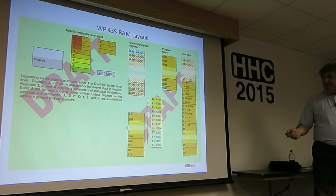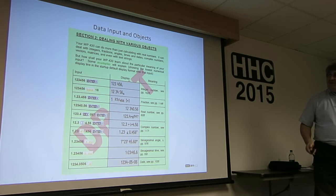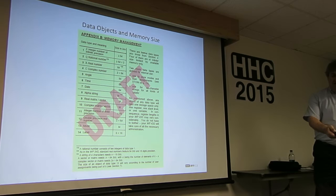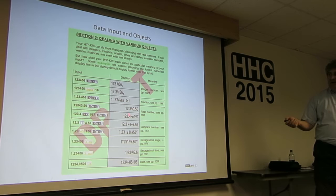Add flags, some of which have definite definitions, especially carry and overflow for the 16C mode, and various other stuff. I wanted to talk a little bit about his concept for data objects and display. You'll see on the next slide, there's a lot of different data types, but he shows that if you're displaying various kinds of numbers, the display will be very explicit.